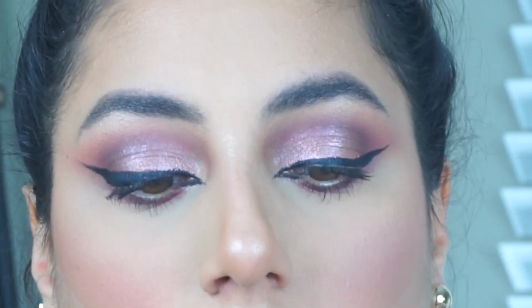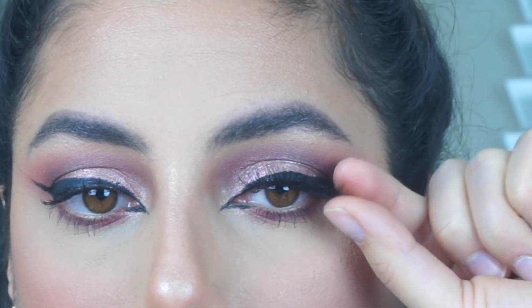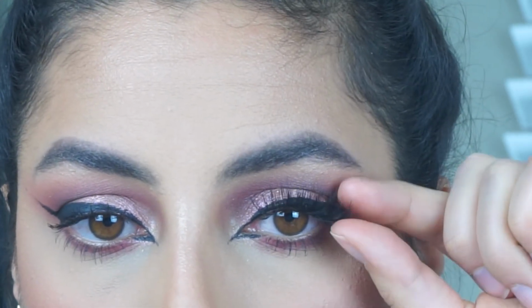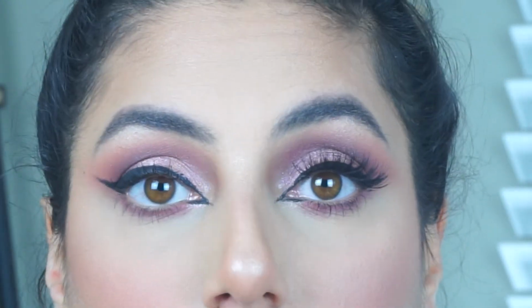I pulled you guys in a little bit closer because I want you to see how easy it's gonna be for me to put this lash on now that I've already worn it and kind of broken it in, and the fact that I let the lash glue dry for a little bit. Like, how easy was that? If you're looking for a cheap drugstore lash, Ardell, they got you. They're coming for the luxury lash brands.